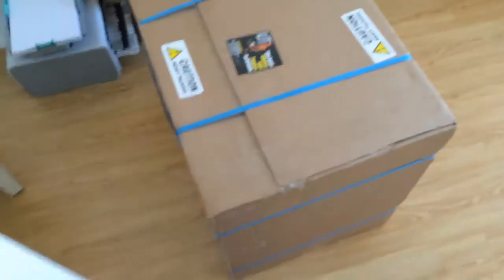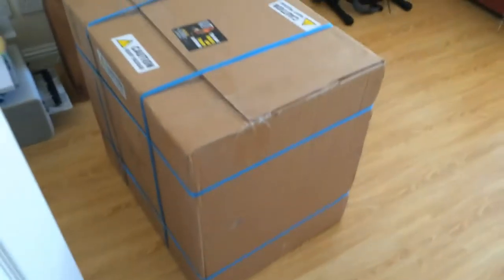Beautiful sunny day, another lovely week in Scotland. So usually when you get deliveries of boxes and stuff, the boxes are sometimes pretty big, but this particular box could probably fit me. So here's the box, and yeah, pretty big.